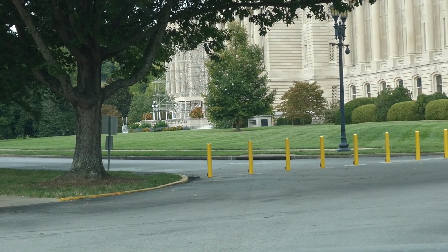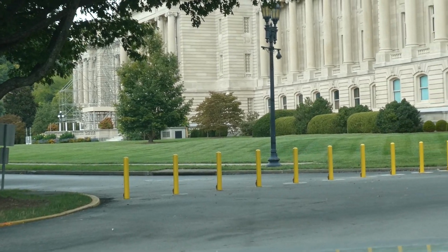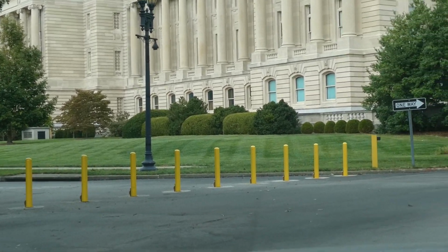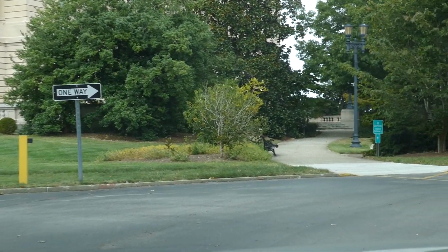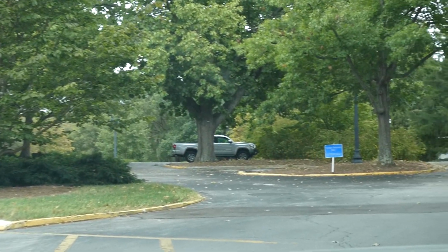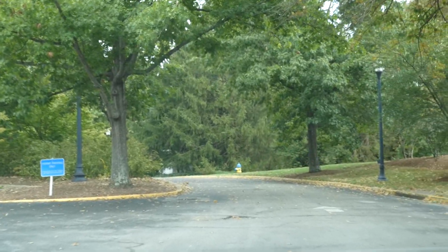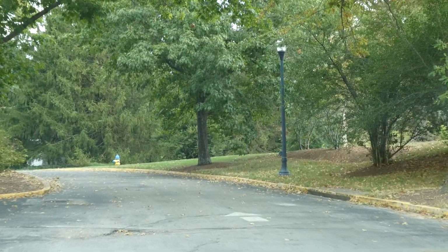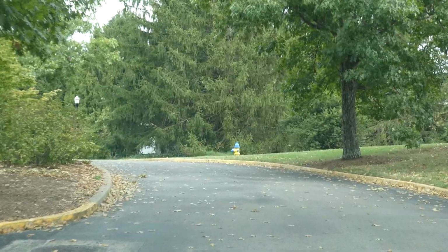You could drive all the way around it, and it's such a beautiful place up here. I think it would be beautiful to have a wedding right there on the steps. This is the back of the Capitol, and I think it would be so beautiful to be up here and have a wedding there if you were going to get married. It's a lovely place to get married, I think. Would be great.